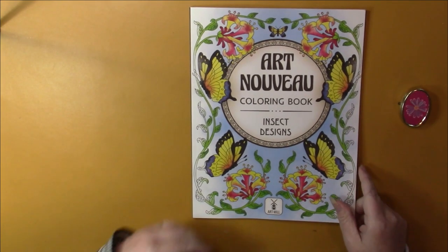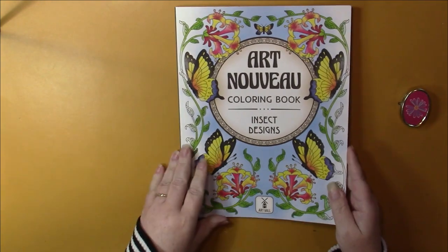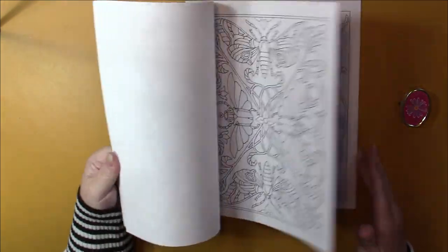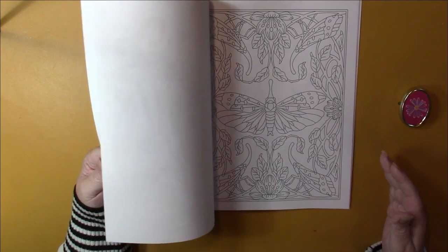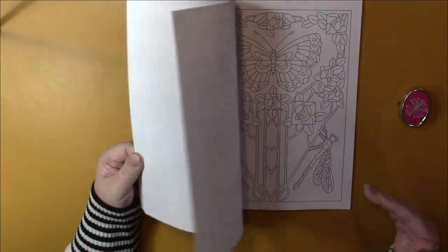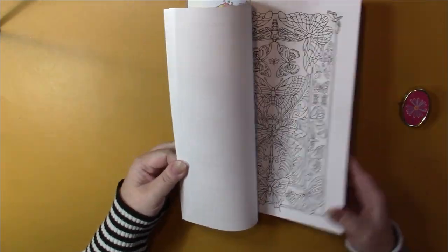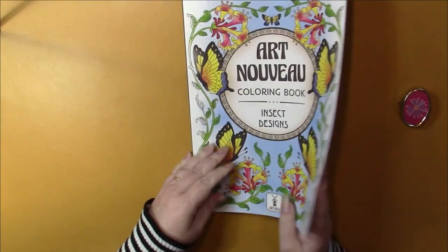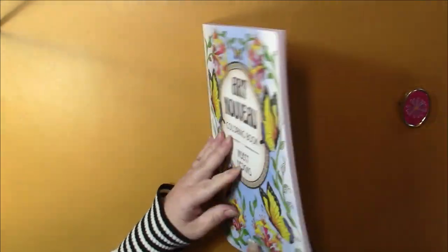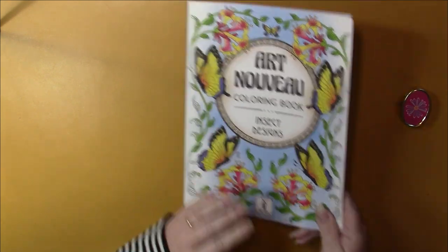And then there's a series of these books that my sister put me on to. This is an Amazon printed book. It's a set called Art Nouveau, and this one is Insect Designs. Look at that. Grasshoppers. So they're all kind of Art Nouveau style, and they're decorated with insects. Now there's other ones in the series. I wonder if it says back here. No, it doesn't. I think they have flowers. I can't remember. There's four of them all together.